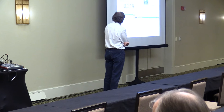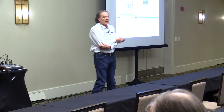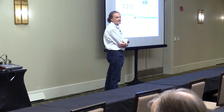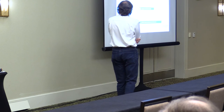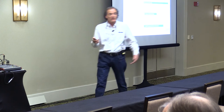And then you have the whole societal angle, converting it to the number of trees we'd have to plant and grow for 10 years, or the number of cell phones charged, or all of those things that can be more meaningful depending on your audience. All that is a click of a button with software if you have meter data. And how does the process work? You pick an emission source, which might be your utility company, enter the zip code, then pick the meter you want to apply it to, and you're done.